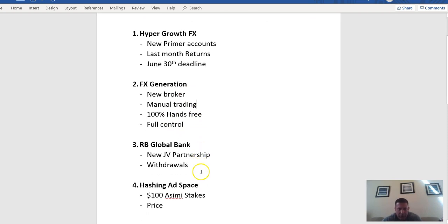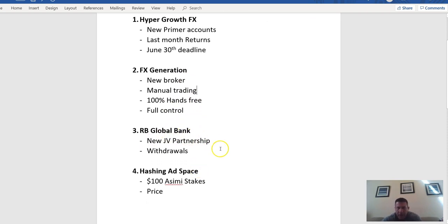Now moving down to RB Global RecycleBot. Not a whole lot to report here. They do have a new JV partnership, a joint venture project, that they just introduced yesterday or the day before. Looks pretty promising. It's in third world countries, I think in Sierra Leone, and doing a lot of humanitarian work, and it's looking to be very, very profitable for the membership in the future.